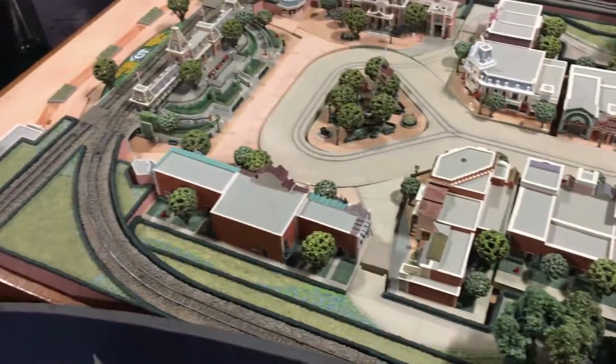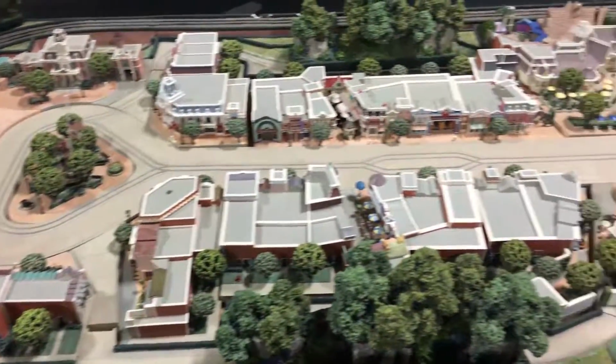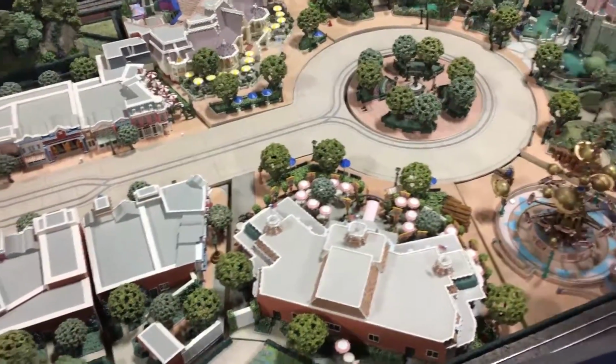Pretty cool. I want this in my house. It lights up also. That would be a brain. You just got LED lights. Yeah, it's got lights and stuff. It's got figures. Marching band. It's got everything. The lights, we don't have it all hooked up because there's like a bajillion wires and stuff below.